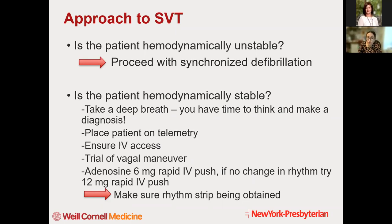And you're going to do a rapid push of 6 milligrams of IV adenosine. And you must chase this with a saline push, because if it's just sitting in the IV line, it doesn't really help. So typically I put a three-way stopcock on the patient's IV. I have the adenosine loaded on one stopcock, and the saline flush on the other. You push the adenosine, turn the stopcock, push the saline. And you're going to mark on the rhythm strip when that was being pushed.